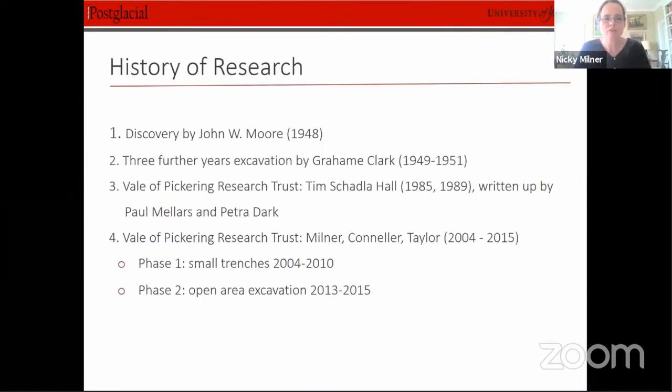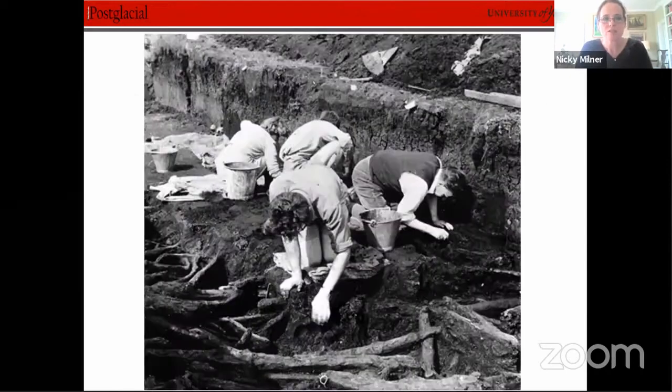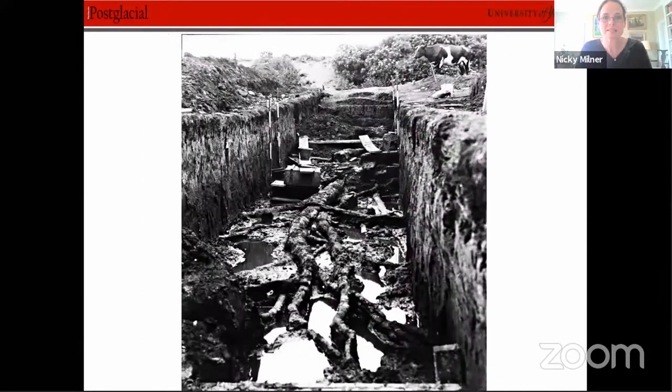So there's been a punctuated history of research at the site, starting with the discovery by local amateur archaeologist John Moore, the famous excavations by Graham Clark, further work by the Vale of Pickering Research Trust, and finally, over 10 years of excavation work by me and my co-directors, Chantal Canella and Barry Taylor. The excavations by Clark can be seen here, a number of long trenches with extraordinary preservation. Here, students are cleaning wood within the peat, and this one also shows the depth of the peat, as does this one. And if you look at the right-hand corner, you can just see a cow right at the top of the trench, which helps for scale a bit on this one.